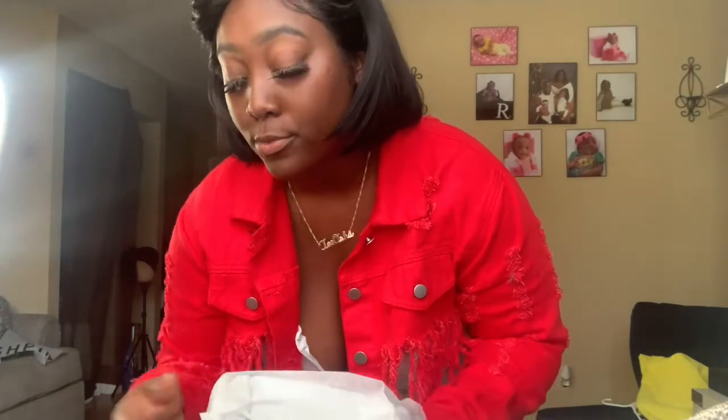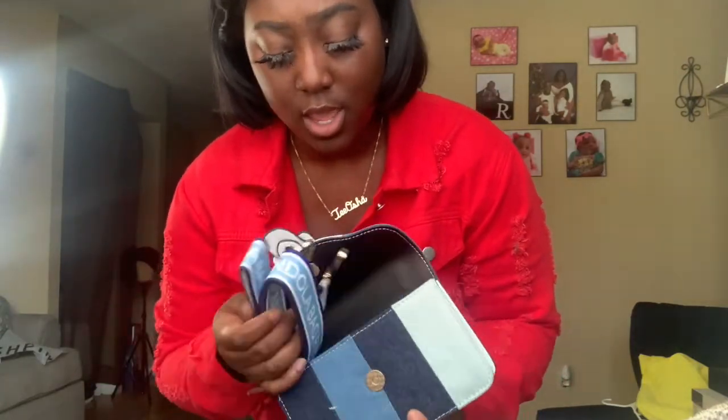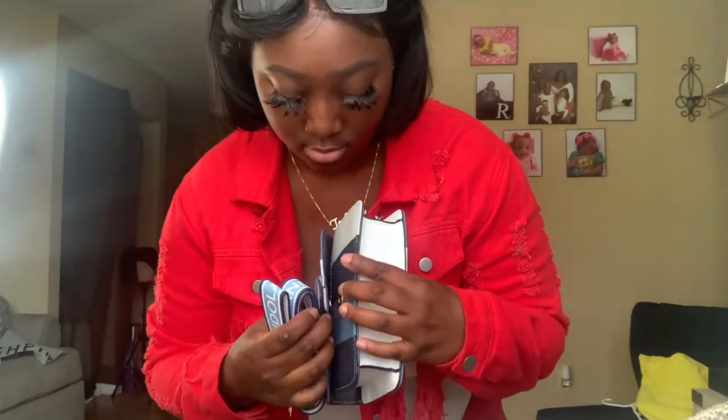So, two last things. Had the fight over this. I saw this on multiple people trying hauls, and I wanted it. Y'all, look at it. Colorblock jean purse. You can wear this with anything, and it comes with the straps, and it just snaps.